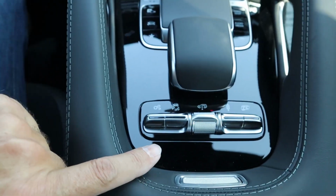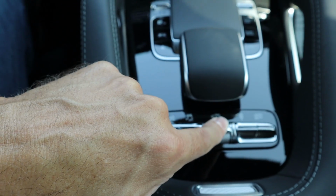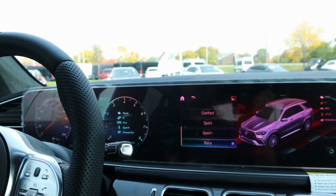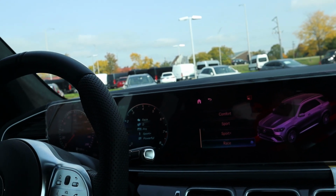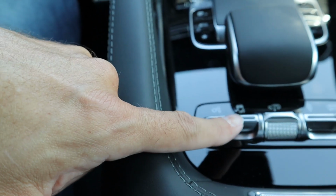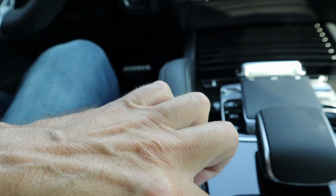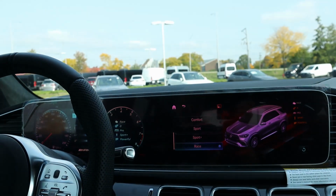Quick features right here. Raise and lower the vehicle. Okay. Suspension. You can put the suspension in different modes. Race, Sport Plus. We're in the race mode right now, so it's not going to let us. And you have the performance exhaust button right here. Turn off your traction control, and this one basically will adjust the gears, the transmission, to race, sport or comfort.